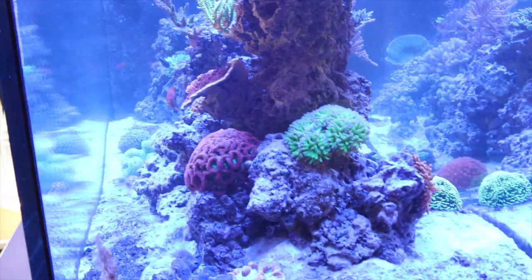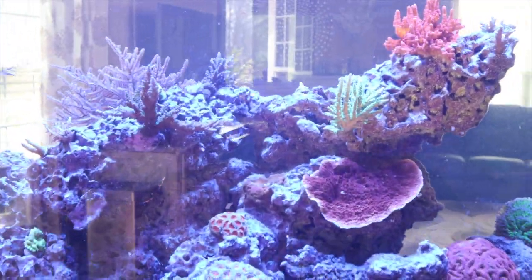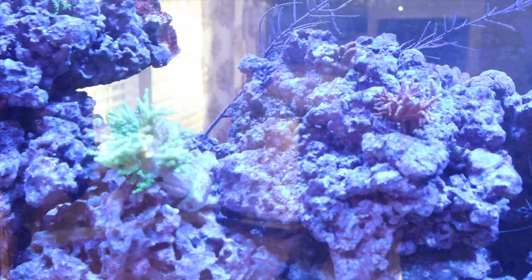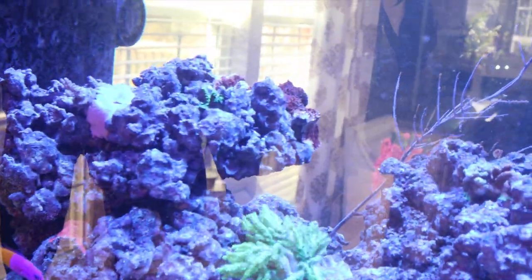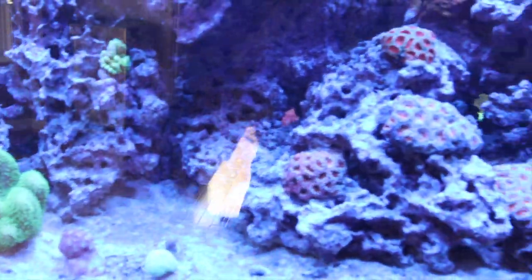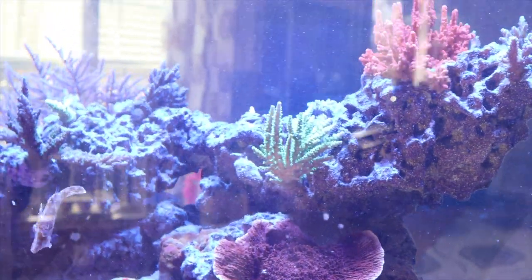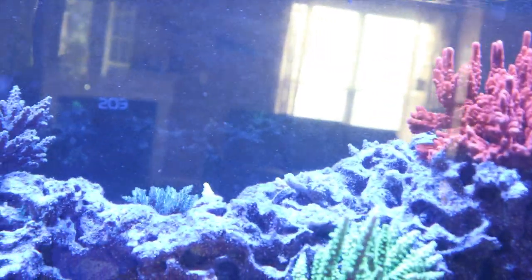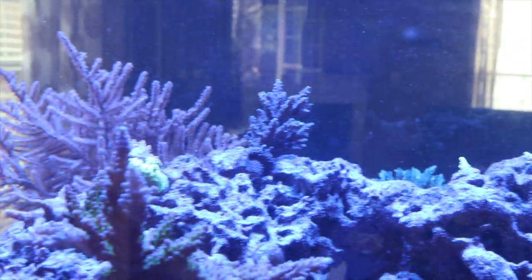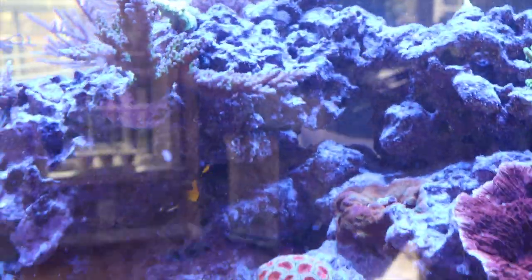Let's get going. Alright guys, so as you can see, sorry about the glare from the light outside, but everything is growing in and everybody is doing awesome in here. I did move a few things around. I had to frag some of the sinuleras because they were getting pretty huge. Started adding some SPS frags up there. Things are growing in well, getting nice and large. Hopefully the few additions I've added, some of the frags that are hard to get on camera, will grow in and get brighter, and we'll fill this baby out big time.